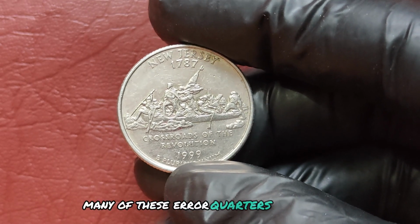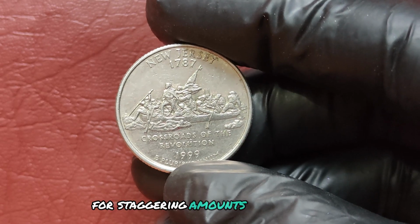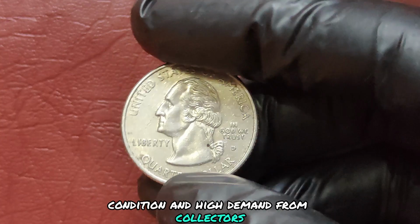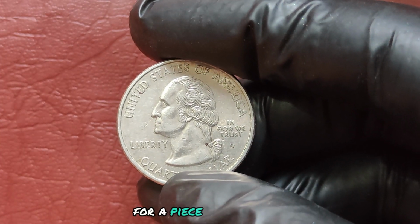Many of these error quarters have sold at auction for staggering amounts due to their rarity, condition, and high demand from collectors who are willing to pay top dollar for a piece of history.